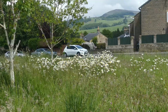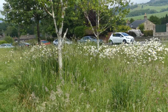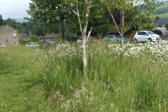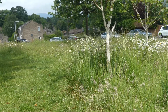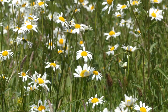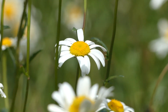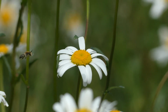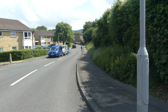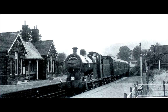Backtracking slightly, we follow the route of the railway up Old Station Way. This green area at the top is being made into a wildflower meadow by the Civic Society's Environment Group, together with many other environmental improvements and projects around the village. Opposite here, alongside Mount Pleasant, is the embankment that once held the signal box opposite Addingham railway station.